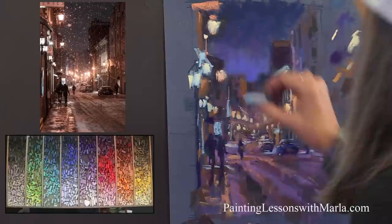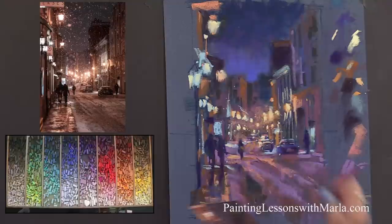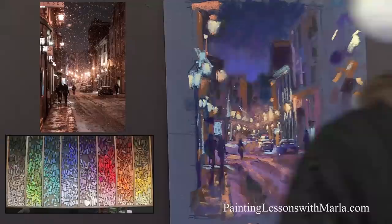Okay, so there's all kinds of fun stuff that I could be doing with the lights and the buildings, but I want to start getting some of the snow in.